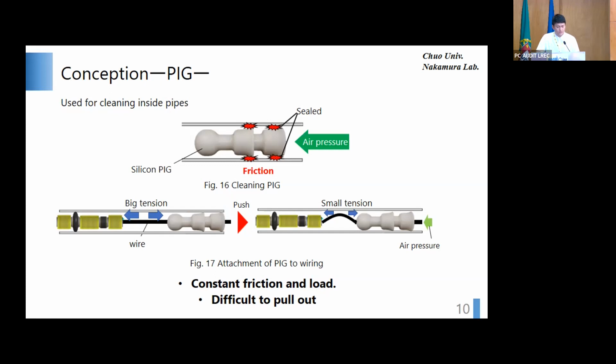So I focus on the pipe inspection gauge, PIG. A PIG is used for cleaning inside pipes, and it is made of silicone. When the PIG is attached to the wires with the robot, if we push the PIG, we can reduce the tension. But we have the problem of constant friction and load, and it is difficult to pull out.